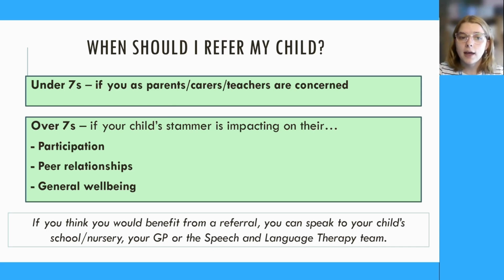So if you feel that your child would benefit from a referral, you can speak to your child's nursery or their school, to your GP, or reach out to the speech and language therapy team. And I will put our contact details below for our advice line.